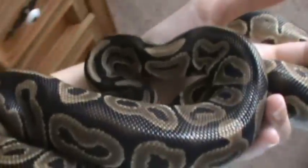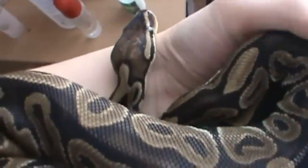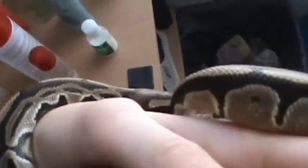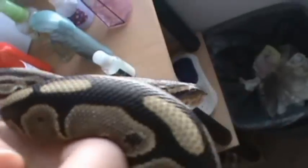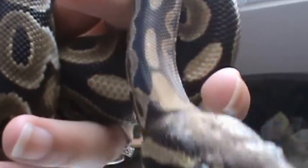Okay. So now we're out. He woke up. He's kind of cold. I don't know why he decides to sleep in the cold corner of his cage, but that's where he's most comfortable. I won't keep him out too long because I want him to get back in his warm cage. Are you sniffing out the camera? Are you sniffing the camera?